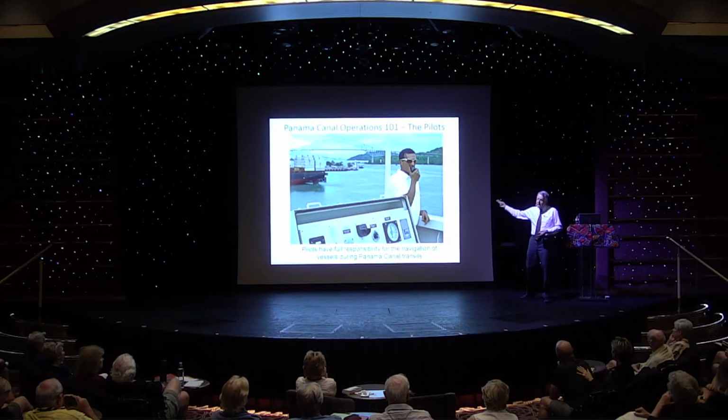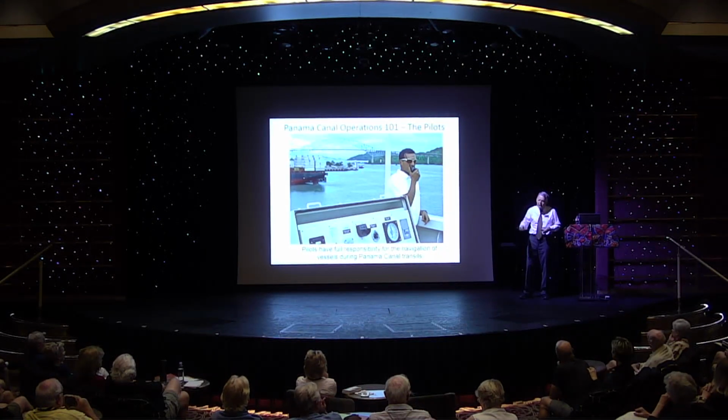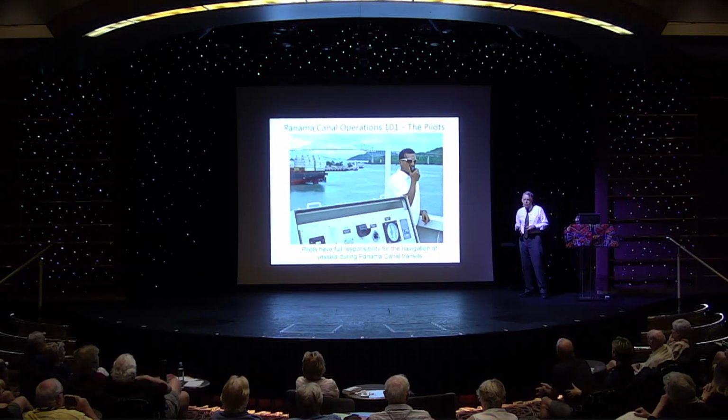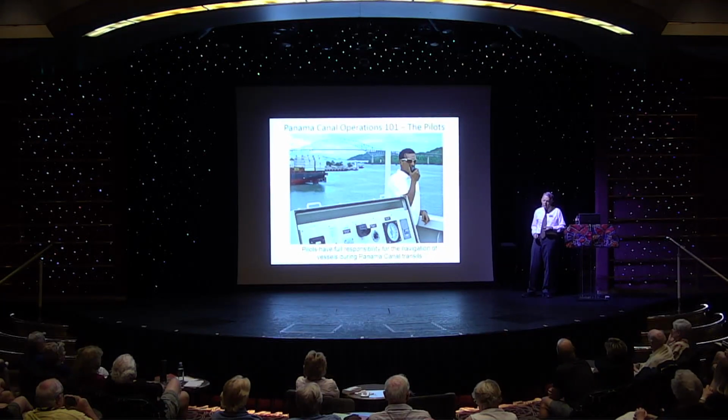They need to have master's licenses. In other words, they must have been captains of deep water vessels themselves for at least 2 years. They have to take extensive exams, simulation exercises, go through a 3-year training program, and eventually they get certified as pilots. As they work their way up, it's a very lucrative job. The most senior pilots get as much as $450,000 a year.